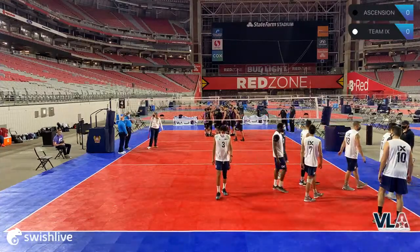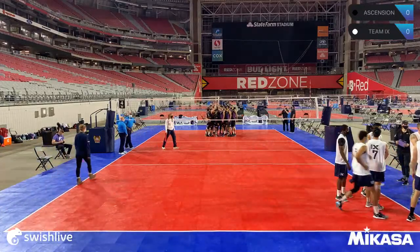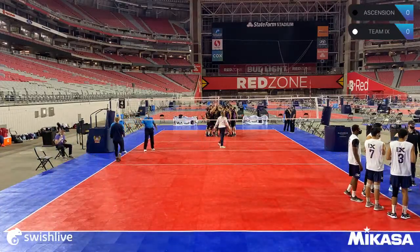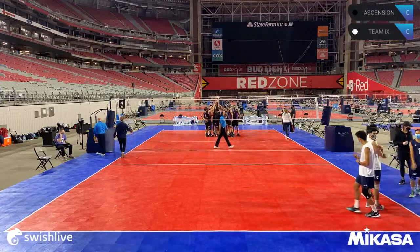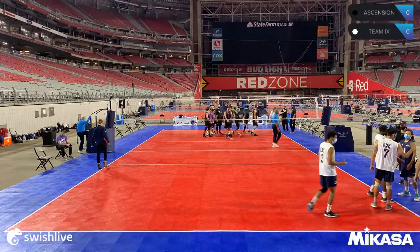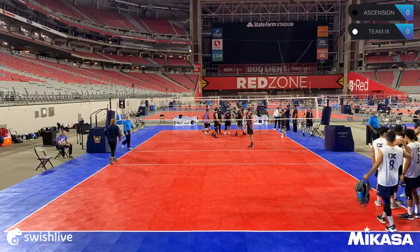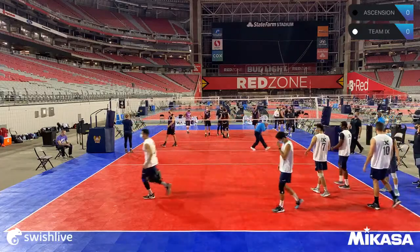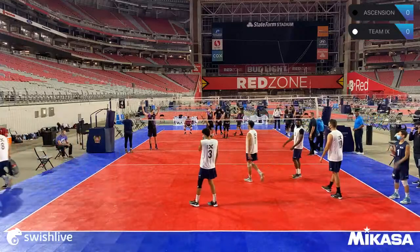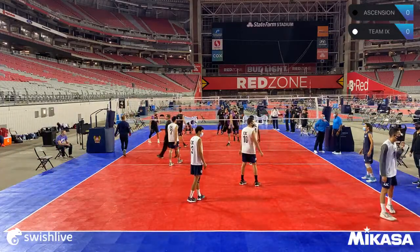The second match of the evening featuring the Phoenix Ascension in the second leg of a back-to-back. They just finished an incredible comeback victory in 5 sets over SoCal's team Rukkus. And about 30 minutes later, here we are. They're having to turn it around quickly and play another VLA Tier 2 squad, Team IX, or Irvine Xtreme, also from Southern California. A new team also featured in VLA Tier 2 that we are very excited about.